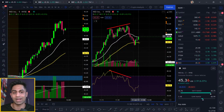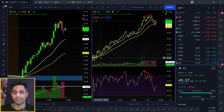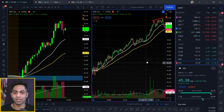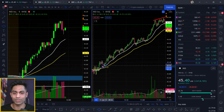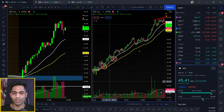We need to regain back over that 21 EMA, and that's the level that NIO has also validated several times. Like this entire uptrend, you'll notice that NIO has consistently traded above the 21 EMA, right? So several times we've validated that support. Once over here, right in the beginning, another time at around 10 a.m. Eastern, and you'll notice that a couple times over here.